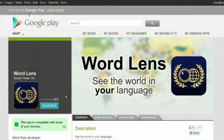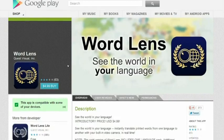Okay, I don't even know how to start. I don't know how to start, but this is a horrible app. WordLens is out for Android now, and I have the iOS version, and it works great. So when I saw this in the Google Play Store, yes, I got excited.